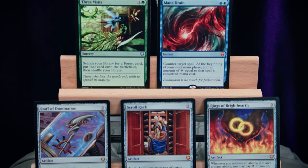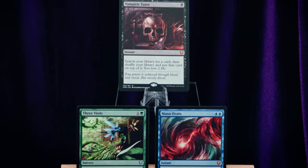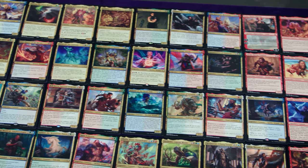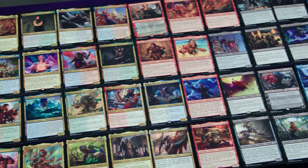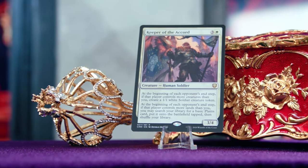There are a ton of amazing reprints, stuff that people have been asking for a long time. 70 new legends for players to choose as commanders. 40 of them are partners that you can mix and match and make awesome new pairings with. And I love the way that they're balancing each color out. I mean, that Keeper of the Court, I'm throwing in every single white deck I ever play from here on out. Ramping and making creatures?